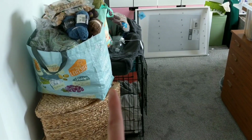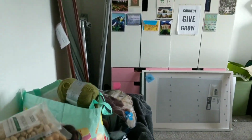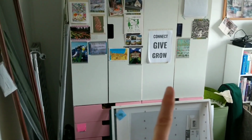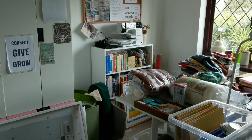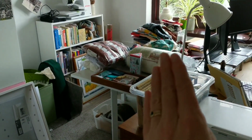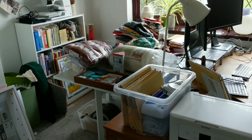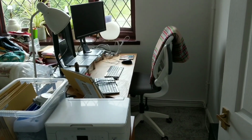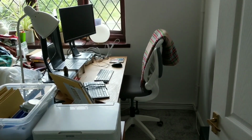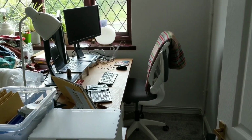I'll turn you around so you can have a proper look. This is a lot of stuff that I'm planning to de-stash. And I haven't shifted these storage cupboards. I've moved the bookcase. This was where my workstation was before, in that corner. And that heap of stuff there, under there is my sewing table, so that needs sorting out. But I do quite like having my workstation there with a nice solid wall behind me, and I've got my lamps set up, so that's all plugged in and ready to go for the week.